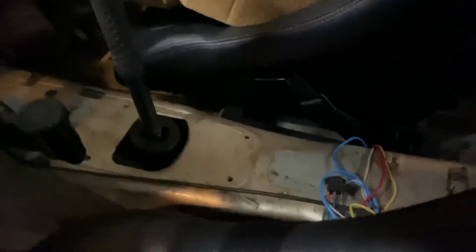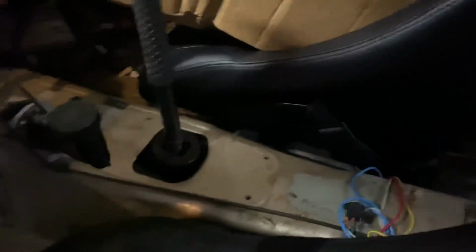Yep, so 6-speed manual out of a CD009. I bought that from my buddy Dylan Denzo out of Wisconsin.